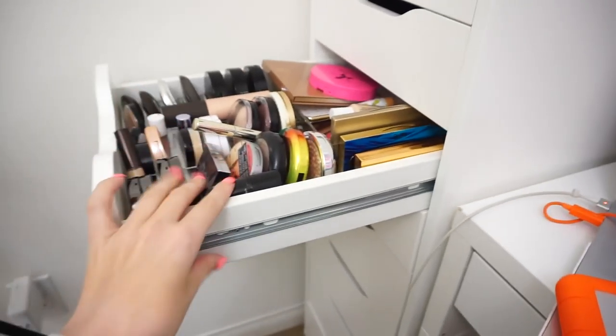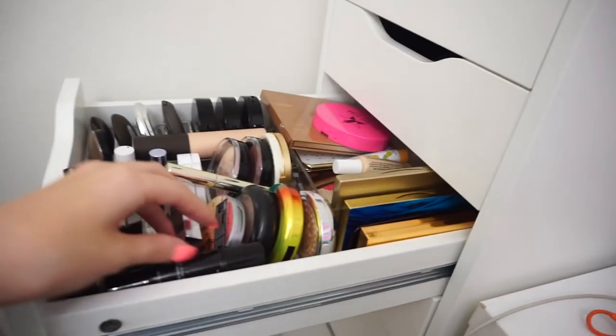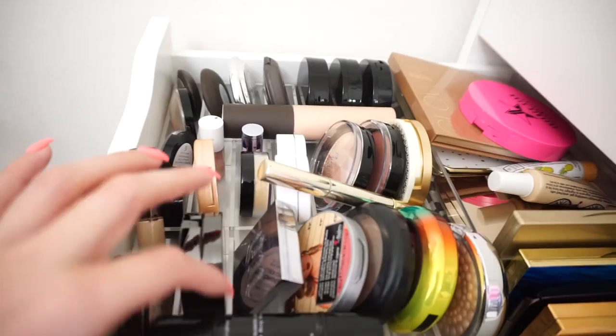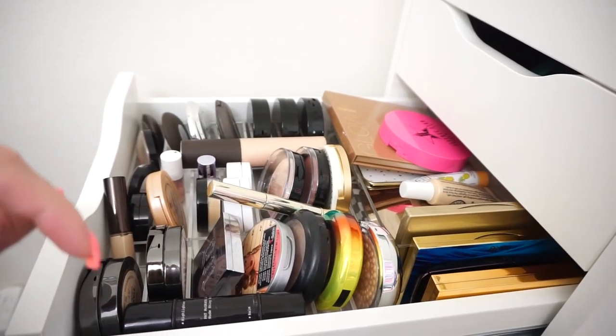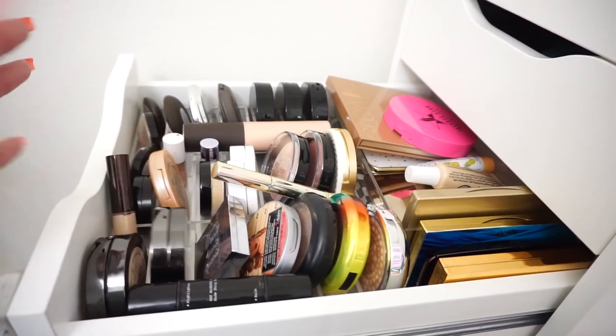All right, so this is my highlighting drawer. It is actually the fourth drawer down in the Alex drawer 9 set, whatever it's called. In here I have the same little dividers that I linked in the video below. If you guys want to know where I got my dividers, I linked them all down there. I think this is from like Vanity Collections. So yeah, I have all my highlighters in here.